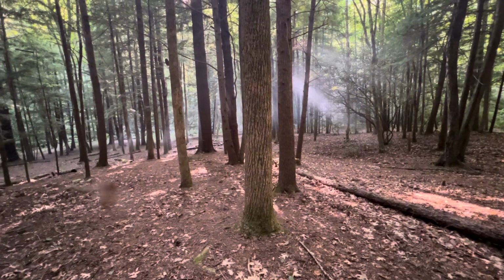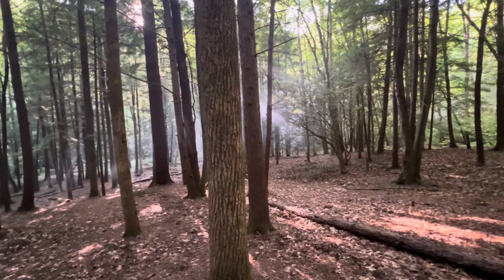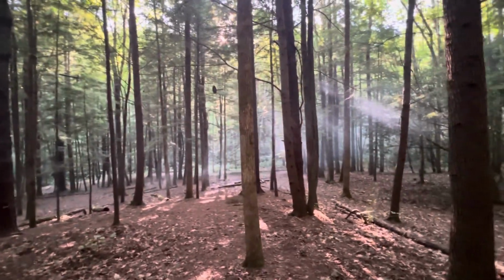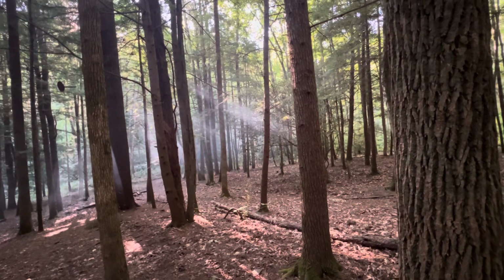Well, I've made it home for the night to my campsite 39, Pretty Hollow Gap. Or maybe it's just Pretty Hollow. Either way, I'm home. There's the bear cables. The smoke in the air is from my neighbors. They're right in that direction.